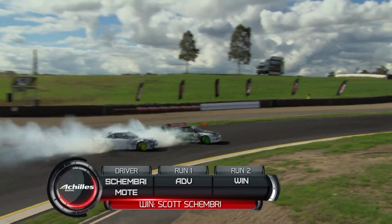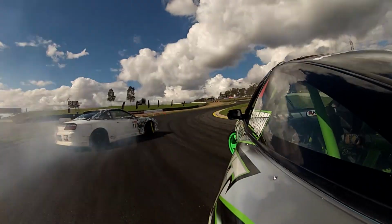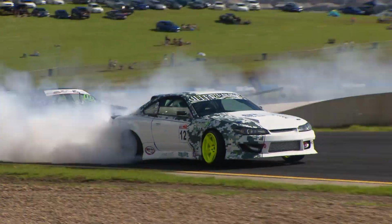It's one of those classic stories of someone had to lose. We had to somehow pick a winner. It just happened to be Scott Shemry. Tough break though for Cam Moat. The good news is Scott Shemry, the points leader, does go through to the round of 16, but boy did he have to earn it.